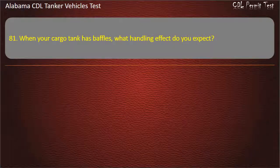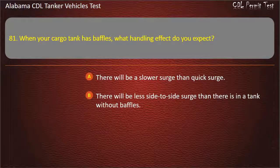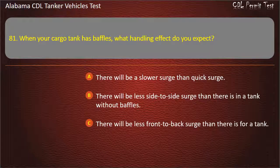Question 81. When your cargo tank has baffles, what handling effect do you expect? There will be a slower surge than quick surge. There will be less side-to-side surge than there is in a tank without baffles. There will be less front-to-back surge than there is for a tank. Answer. There will be less front-to-back surge than there is for a tank.